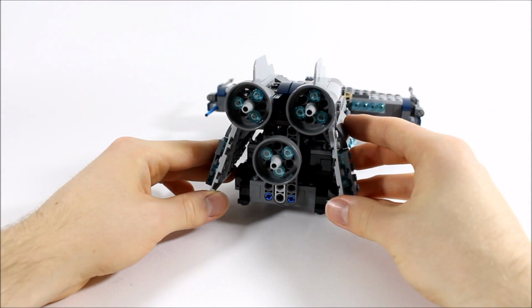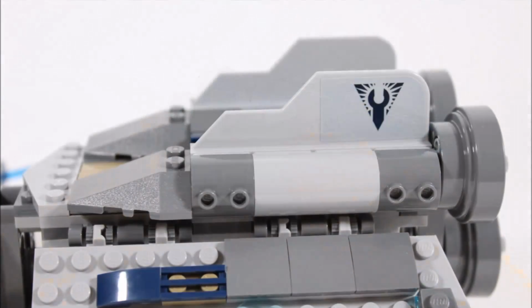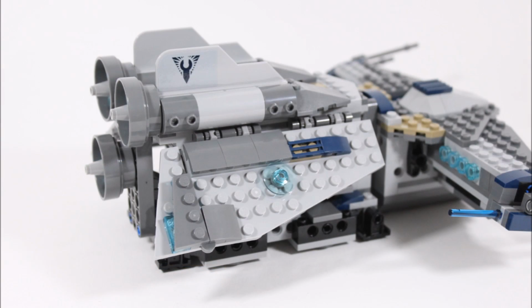And the two top engines have extended brick constructions with these new grey flap pieces built in, and again we see the Starscavenger logo stickers on each flap. And the engines look really nice and big, which is in keeping with the ship's size.